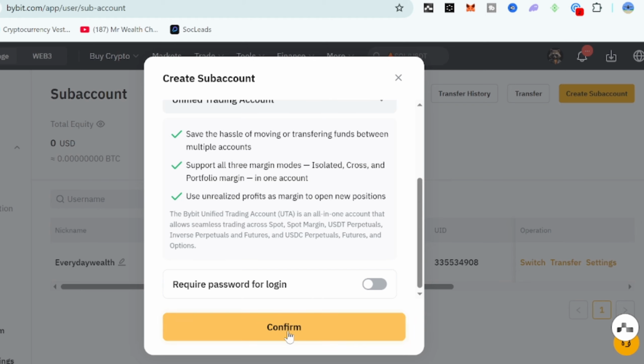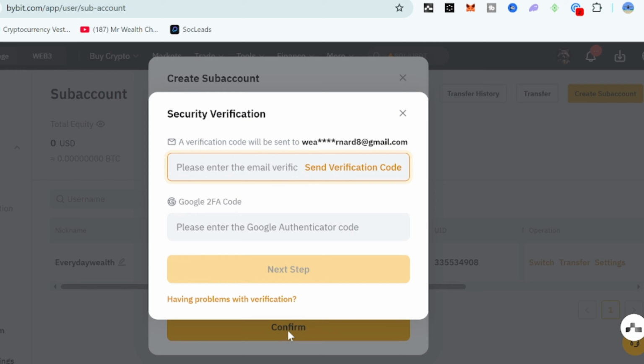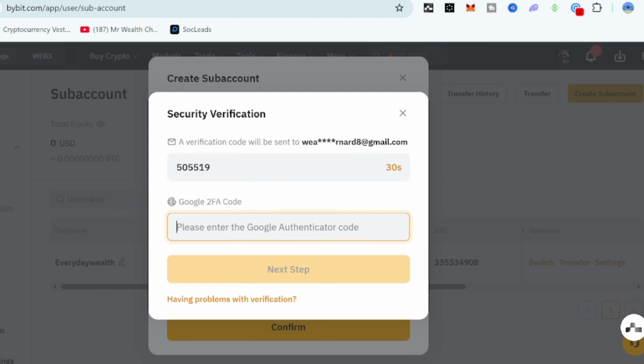I'm going to just click on confirm, and once I do that, they will send me a code. I will click on send verification code. And once they send this code, I'll go to my Gmail and get this particular code. That is to say, I just created a sub account, and this verifies that I'm the one. So I'm going to come right here and get that code, and all I have to do is to go ahead and enter the code, 50551. And also I'm going to go ahead and get an authenticator code from my phone. I'm going to go ahead and enter it, which is this.